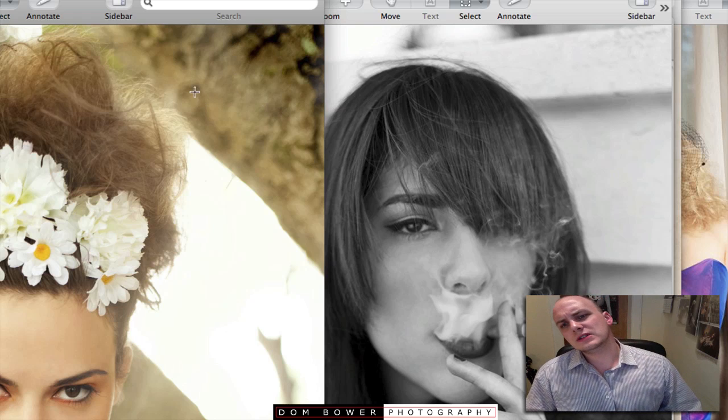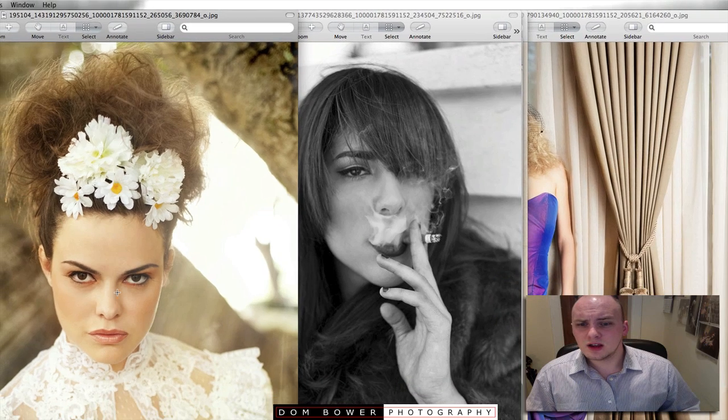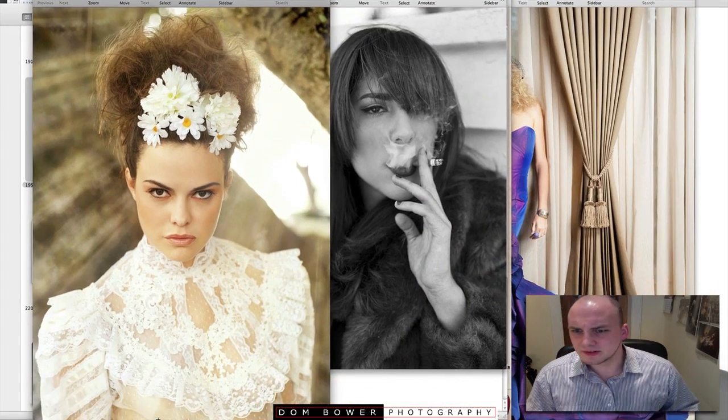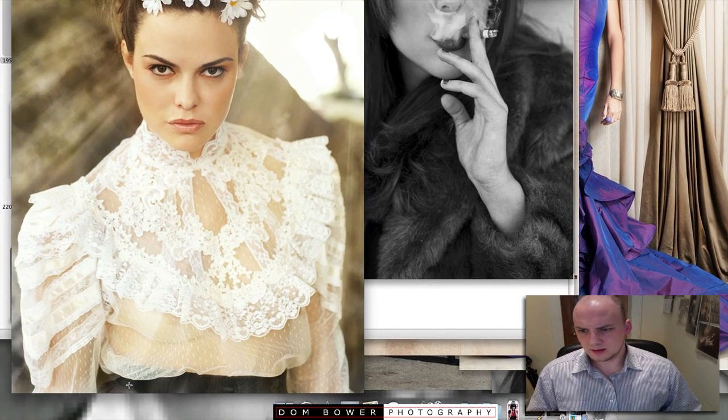Is that part of a tree? Maybe that's part of a tree. I don't know, because she's got flowers in her hair, and that's super strong. What I might have done is edited out this bit here, because if it's all white, then you've got the kind of thing popping out there. But that's just background distraction. No one's really going to be looking at that. Everyone's going to be looking at her and her outfit.